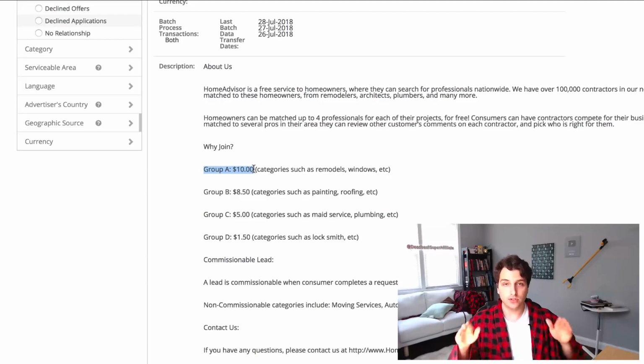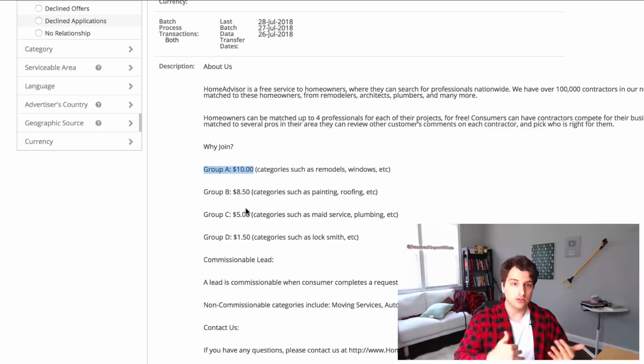Keep in mind, this is a $1 trillion market. The U.S. home market is over $1 trillion. So there's a massive audience, and they have the money to spend. Group A, that's $10. The more common jobs like painting, roofing, plumbing, and all that, that's more within the $8.50 to $5 range. If you average it out, that's about 20 submissions per day.